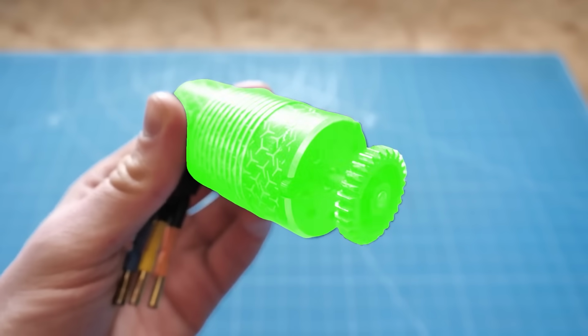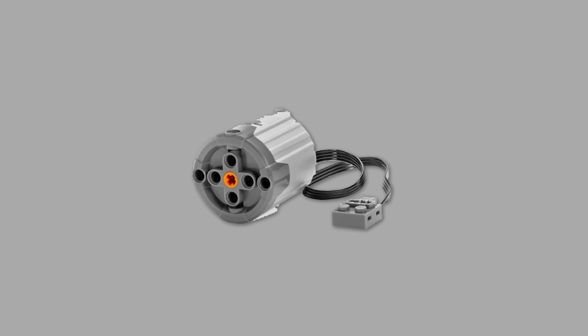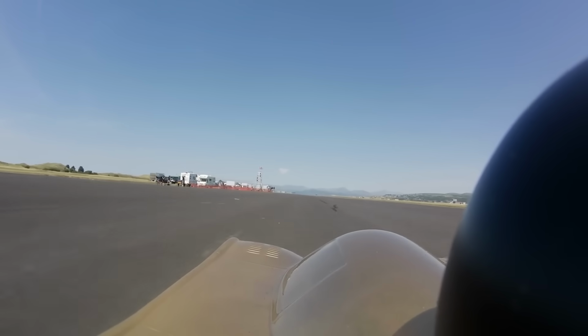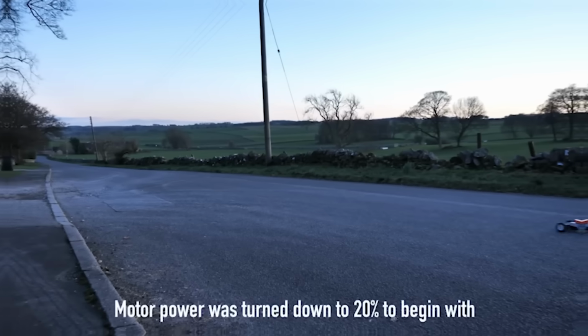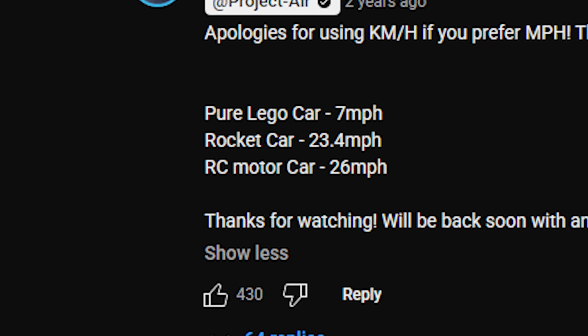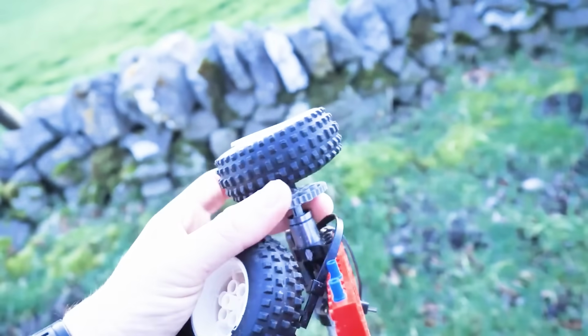Just for reference, this singular motor is 310 times stronger than a Lego motor. So it's definitely got what it takes to make a car go fast. But unfortunately, Lego pieces just aren't made to handle this type of power. The car was only able to handle 20% of the motor's power, which did make it go 26 miles per hour without crashing. But once it got bumped up to 30%, the car wiped out and was pretty much destroyed.